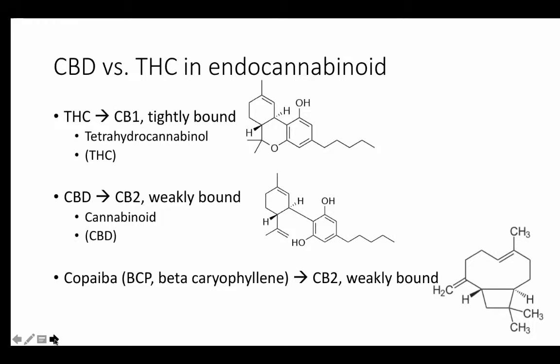which actually does affect a different kind of receptor. You can see how similar these two compounds are, yet they affect completely different receptors. The other thing with CBD oil, which is often touted as being helpful and useful, is that it's weakly bound, so it doesn't have nearly as drastic an effect. And the one that we've been talking about is Copaiba, whose main active ingredient is abbreviated BCP, for beta caryophyllene. And again, that's a weakly bound one.